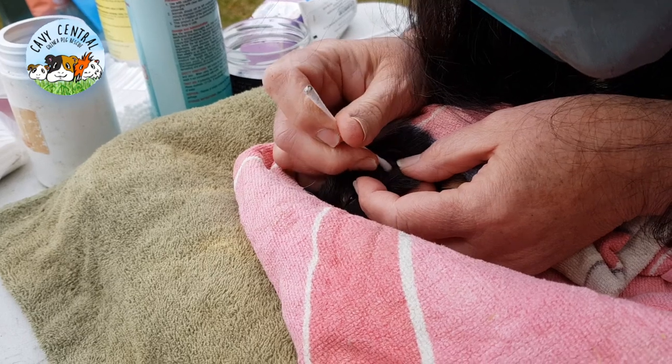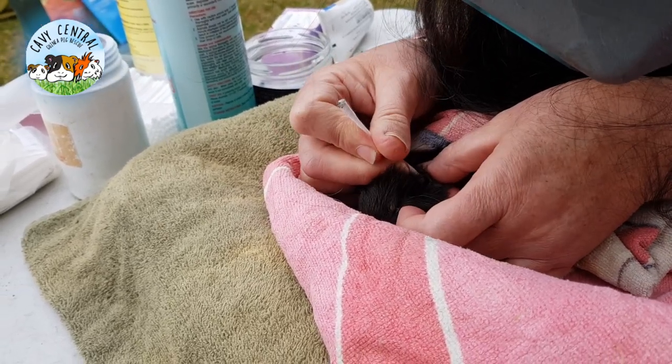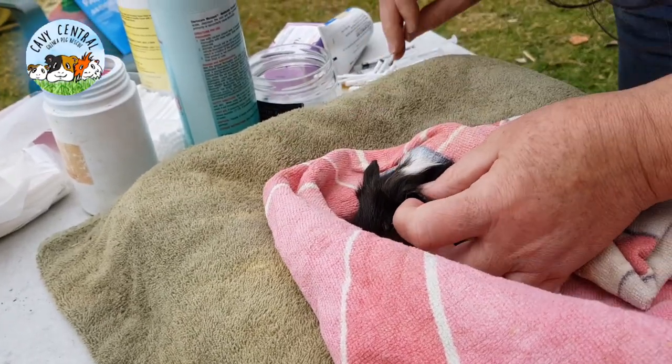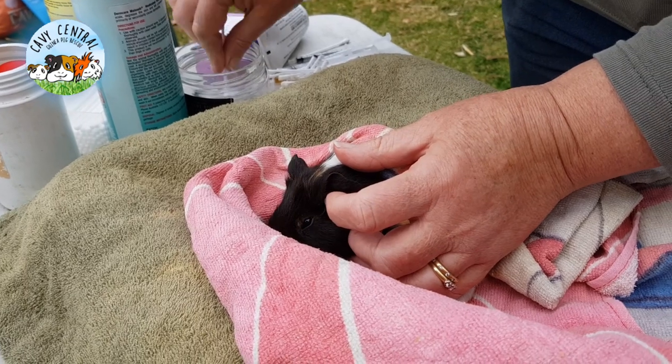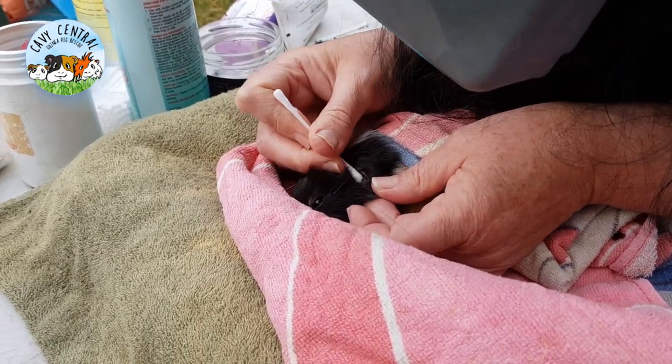But so these are little girls. And again, 3 weeks old at the auction, so young, so little. Breeding is not necessary. We've got too many of them out there that need to find homes, so it's not something we need to worry about.